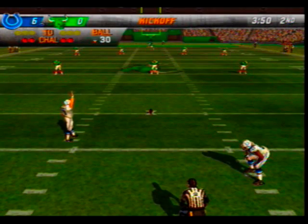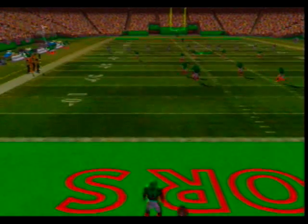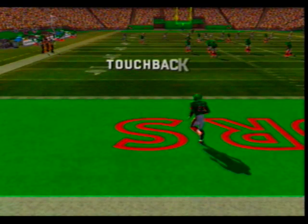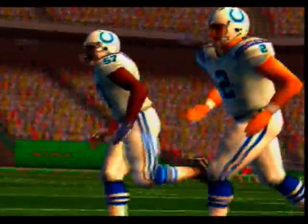Indianapolis is lined up for the kickoff. Henderson back deep to return. The kick sails out of the end zone. They forced a 3 and out on the offense's last possession.